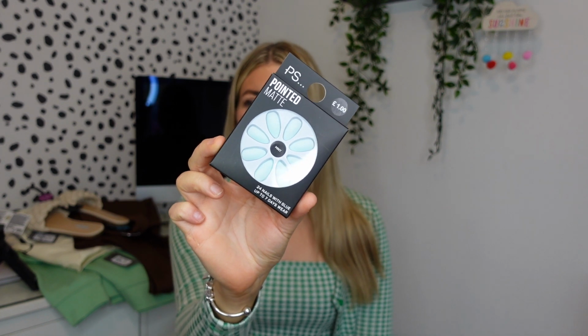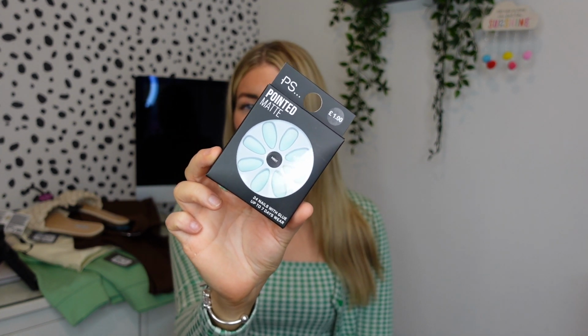And I find that with the pointed ones, I don't tend to break them as much as square ones. Anyway, I got them in mint, and I also got them in a pink colour, but I already wore them, so I ain't got the pink ones to show you, but they were like a baby pink. And they were literally £1. It comes with glue and everything. You just can't complain.